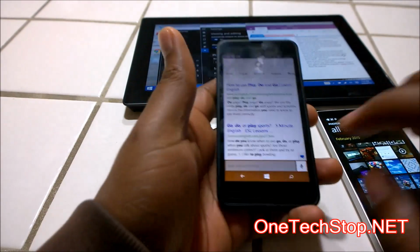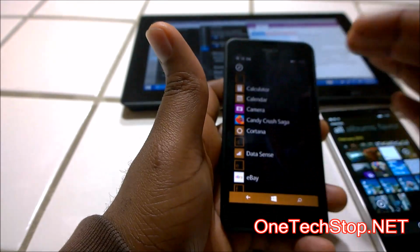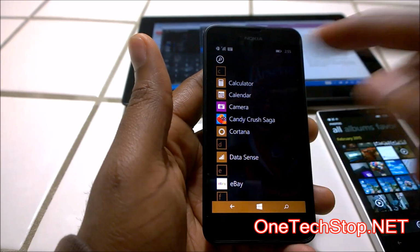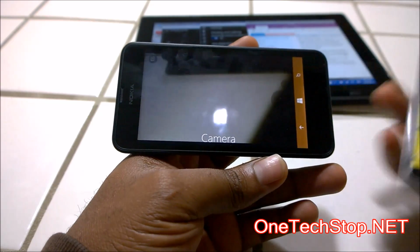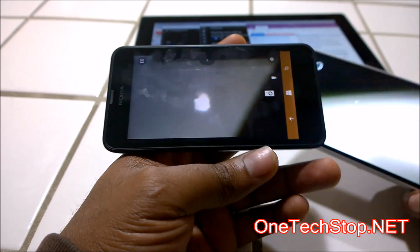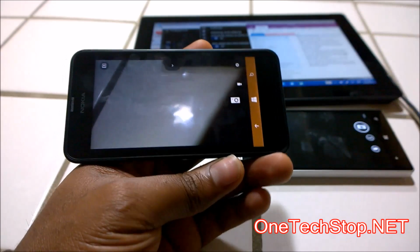Another feature I'm going to look at is the camera. The default camera has been replaced by the Lumia camera app, as you can see here. So it's your Lumia camera app. With Windows 8, the default is the Microsoft camera, as you can see. But eventually that would be replaced with Lumia camera.